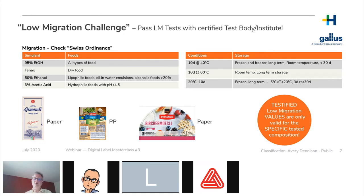Why is that so important? Because the testified low migration values in the end are only valid for this specific composition.